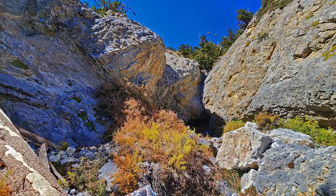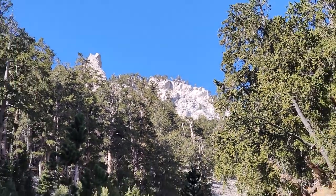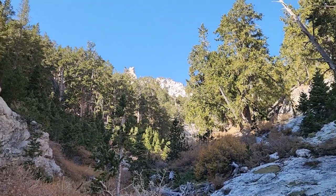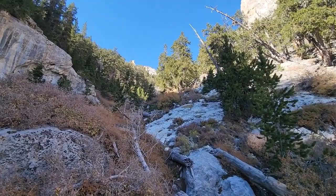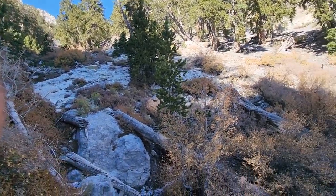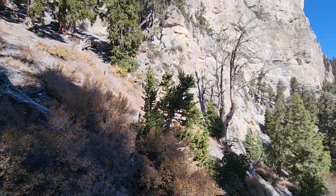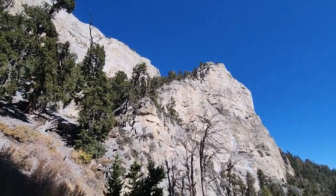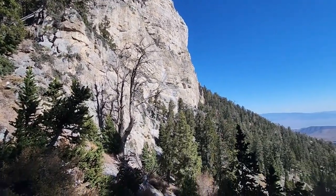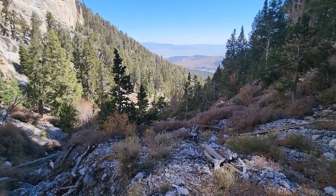So yeah, potentially that is Mummy's Chin, or maybe it's beyond. We don't know. Might be beyond. And looking around, there's Mummy's Nose cliffs. And there's looking down the Summit Approach Gully.